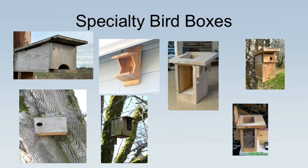The one on the upper left is a purple martin box, and this is quite different than most purple martin boxes that you see in the literature that tend to be multi-chambered apartment house kinds of things. These were developed and used in British Columbia as part of their purple martin restoration program. The martins have taken to them. We have friends up the Santiam who have some boxes similar to these. They hold martins as well.